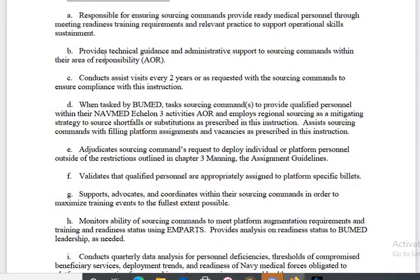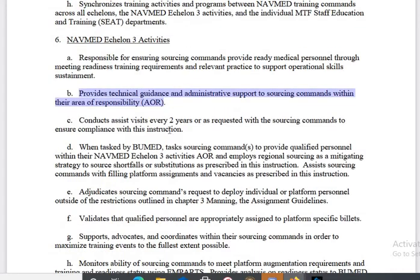Let's see. So what do they do? They provide technical guidance and admin support to sourcing commands within the AOR. They do visits every 2 years. I think if you're going up for the HM1 exam, you've probably been through a couple of these before, where the admiral comes by all the hospitals for the focus assist visit.